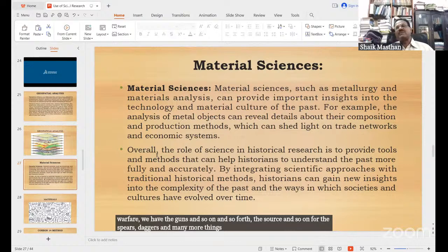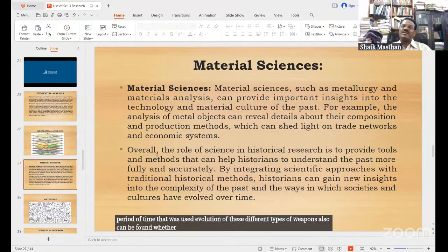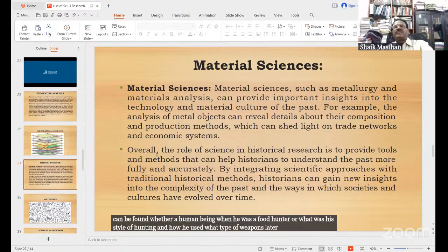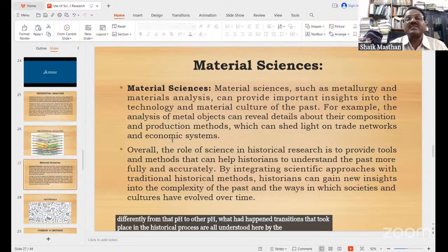So how these things were used, what compositions were used, and at what period of time. The evolution of these different types of weapons can also be found. When a human being was a food hunter, what was his style of hunting, and what type of weapons did he use? Later, when moving from that age to other ages, the transitions that took place in the historical process are all understood through these material sciences.